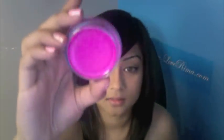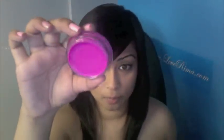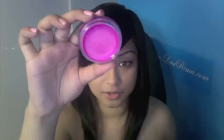So this color is called Monte Carlo. Ooh, it's a magenta-ish purple color. I really like this color. It's really pretty. I think when you put it on, it's a lot more sheer than how it looks in the jar. So I'm excited to try it. So it's cute. Okay, these were all $6.50.